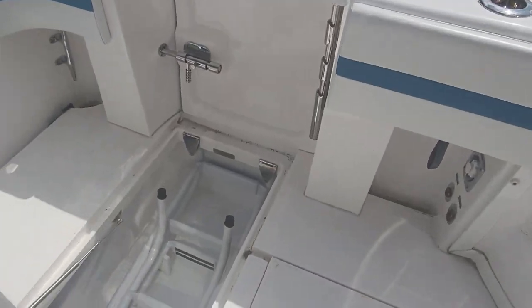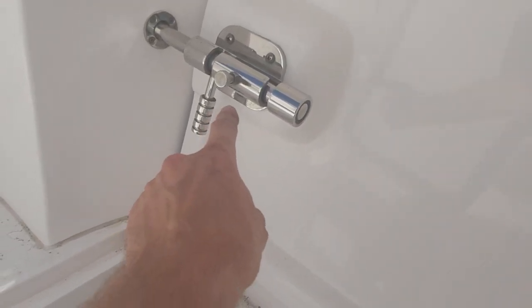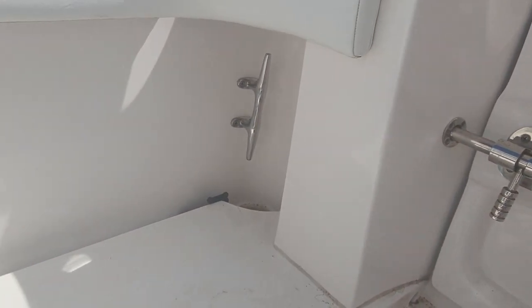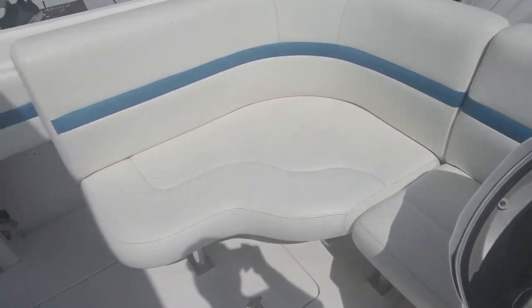You open this bad boy up. You got this giant ladder right here for your dive door. I mean, look at this giant barrel bolt they have. And everything is high end here. Big old cleats. Get more seating where I got my Yamaha stuff sitting.